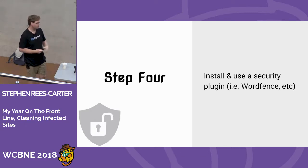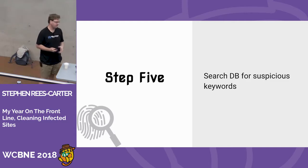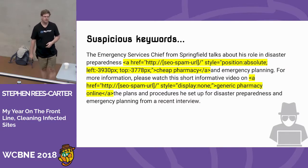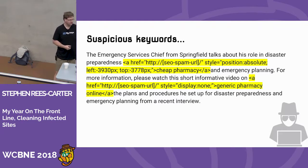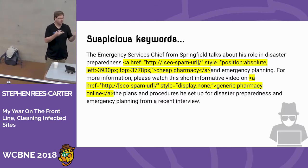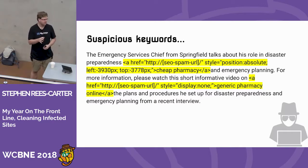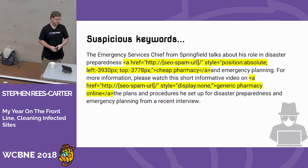So after using Wordfence and cleaning that up, the next thing was to look at the database. If they've infected the site and infected the database, you'll generally find a bunch of suspicious keywords. The big thing for database is SEO injection, when you want SEO spam. So you'll have the standard information, the site content, but you'll also have hidden links hiding inside it. If you look at this one, the highlighted bits are hidden links that won't show up when you're reading the content, but they're there. And this one's linking to a cheap pharmacy website to try and get its rankings to rise.